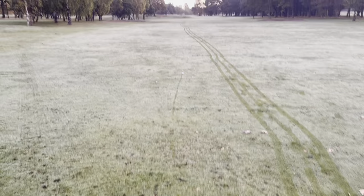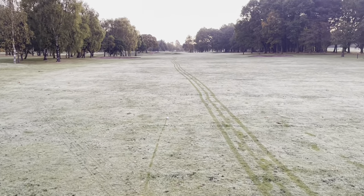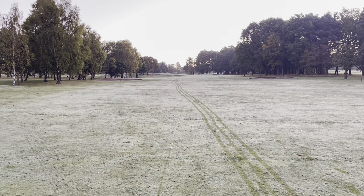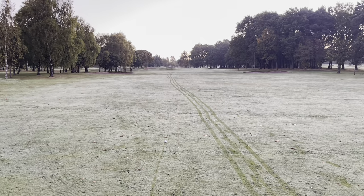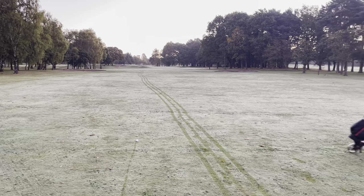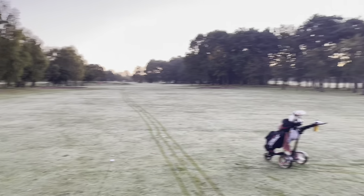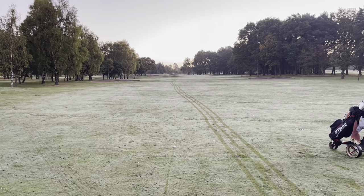We can see Dave's run up here. We can see Dave's trolley track as we walked out here this morning. So into the green, it's a long way because that wasn't Dave's best drive. I can see the 150 marker just past Dave there, so we're probably looking at 200 yards. Dave's going to get a number on that now.